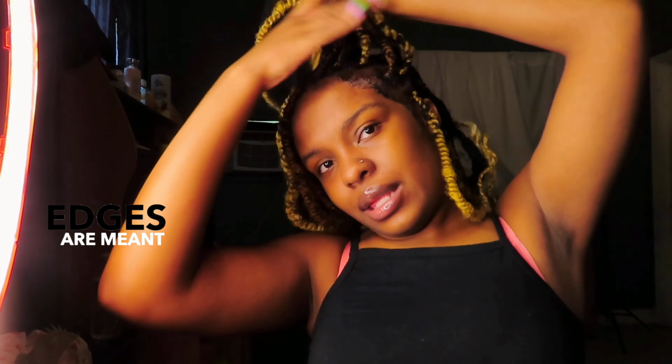And I usually wear it like this since I got my hair done a minute ago. It's kind of still tender. But I usually just wear it to the side like this. And that's pretty much how I lay my edges, guys.